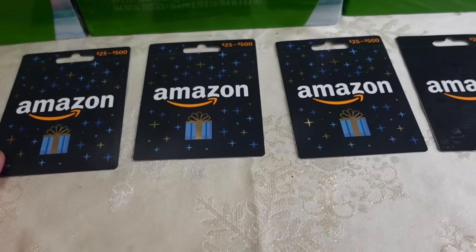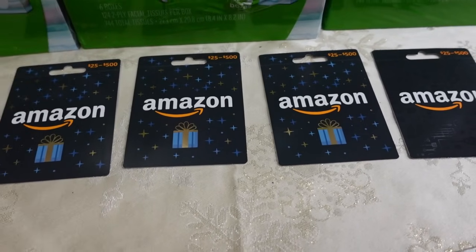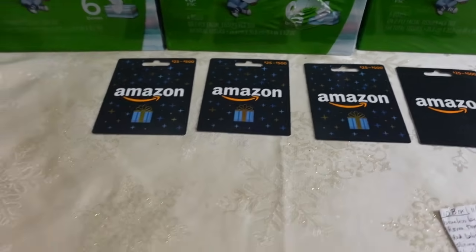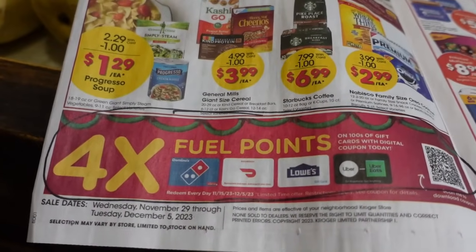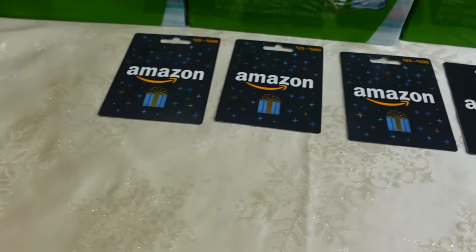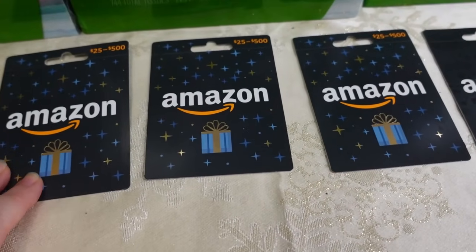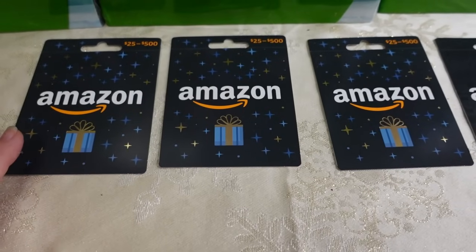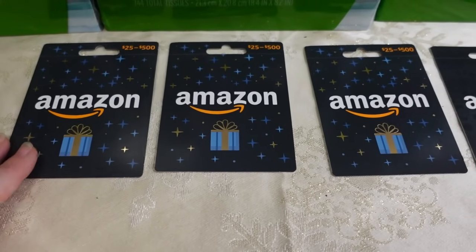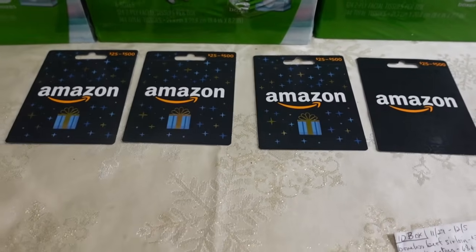I just leave it sitting in a drawer waiting for me to either use as a gift or for household purchases. But either way, I am still getting that 4 times the fuel points with either use. Now, this is not coming out of my grocery budget. I'm taking this out of my gift budget for right now. And if I use it later on for household goods, I make adjustments at that point. But this is not coming out of my grocery budget today.